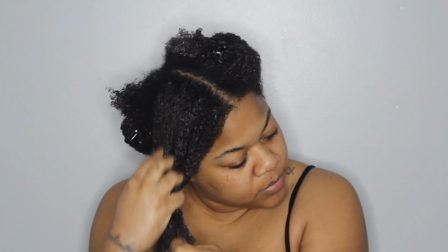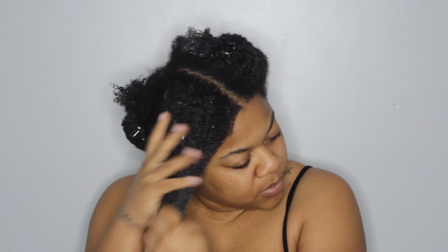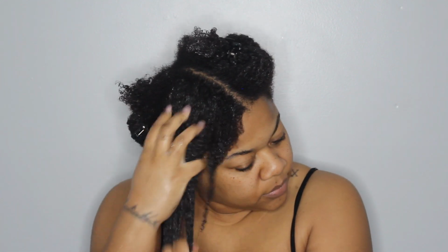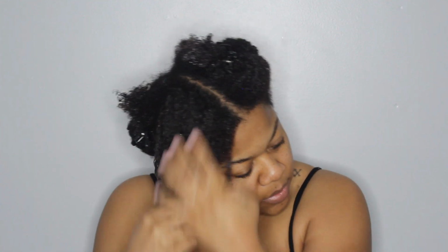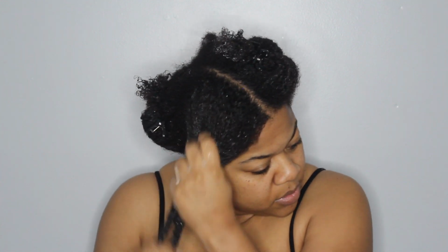Also, when you apply this on wet or damp hair, it kind of foams up. I went in generously with this product just to make sure that the sections were coated, and it distributed through my hair really well. It is nice and slippery. I will say that it's not the most moisturizing product, but I'm eager to see how it's going to work for me when layered under a gel.